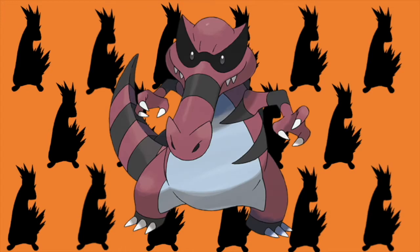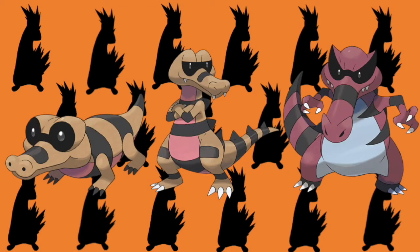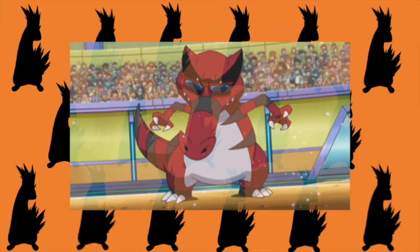Number 3. Krookodile. At the number 3 spot we have Krookodile. Now I really like this Pokemon. Its design and evolutionary family look really cool, and seeing Ash's Krookodile have shades in the anime was pretty cool. Its nose looks a little funny, but I think that this is a really cool Pokemon and definitely one of my favourite ground types.